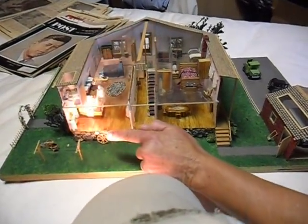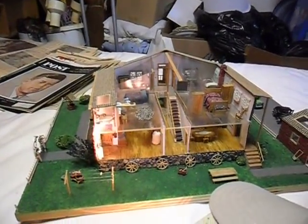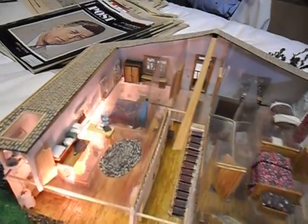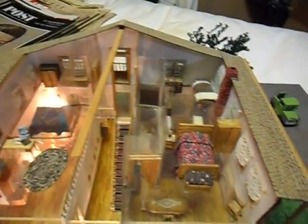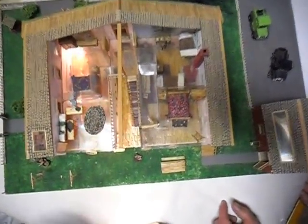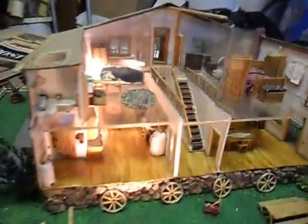Oh my God. The water heater, the plumbing up to the bathroom there. The foam on the wall. Oh my God. Shelf in the corner. Holy shit.